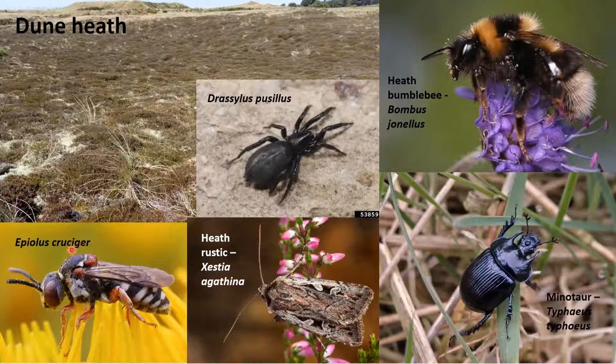Minotaur's a splendid large beetle which burrows into the sand and makes tunnels down to a metre and a half deep. So this sort of sandy habitat is absolutely crucial for it.